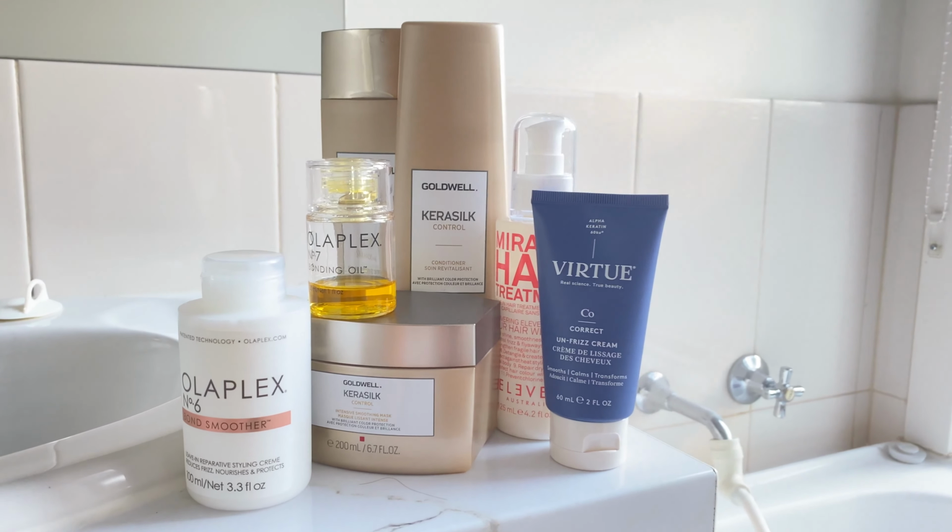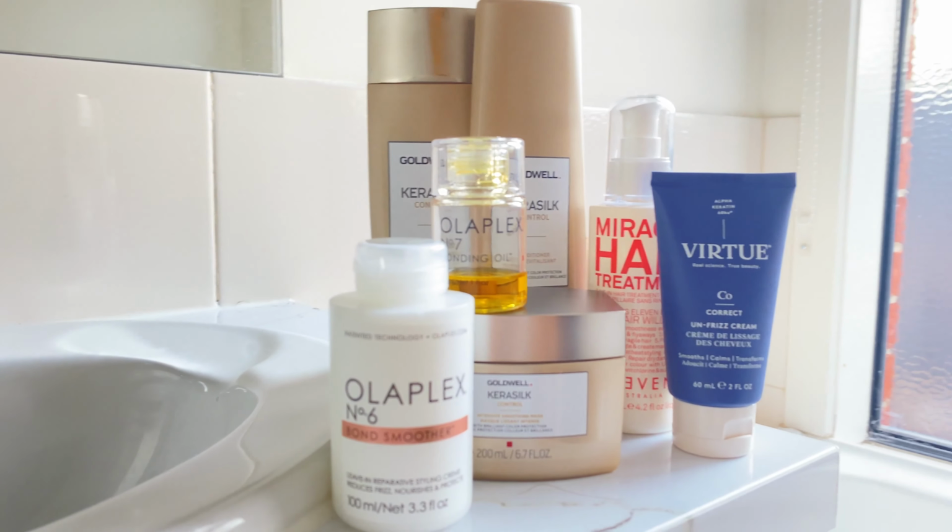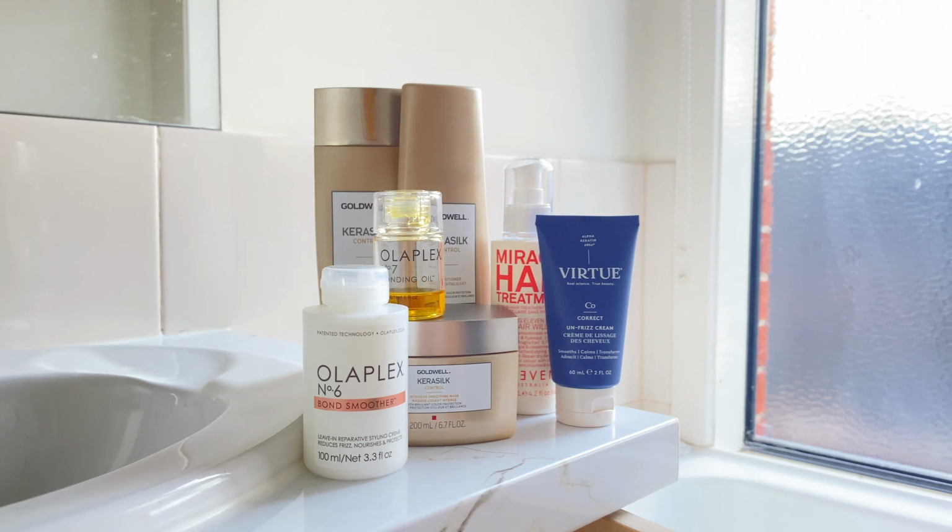Indulging in a lot of skincare and hair care, actually. I've spent so much money on hair care products lately because I never used to pay much attention to my hair health, but now I've jumped on the bandwagon. I'm not using supermarket shampoos and conditioners anymore. I'm going to the next level. I've leveled up, guys.